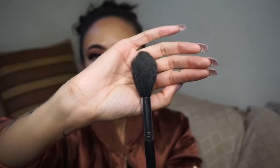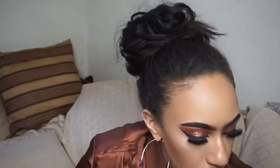Next is going to be my Morphe M500 brush. I love this brush to highlight. I like it because there's something about these bristles, it's fluffy. It just makes my highlight look seamless. It looks very soft. If you don't like how a product is working, it's probably because of the brush that you're using. This brush really applies my highlights super well. I love it. I swear by this brush. So again, it's the Morphe M500.